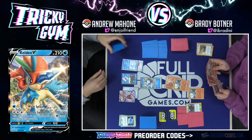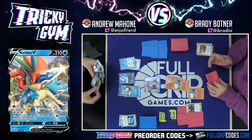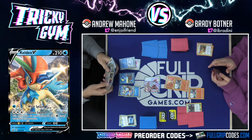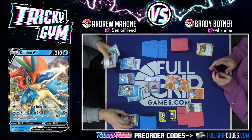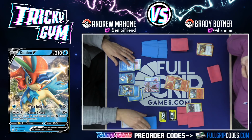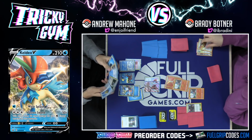We are going to... Invasion. I'm wondering here, I could Gust up the bench Blacephalon, but actually I kind of want to take a knockout, so I think we just want to put pressure on. So we're just going to Energy Retrieval. Sure. Get the one energy out of the discard pile, accelerate it, and we're just going to go for the Magnolia, ditching the Scoop Up and the Cynthia and all of that. So discard, draw 7.